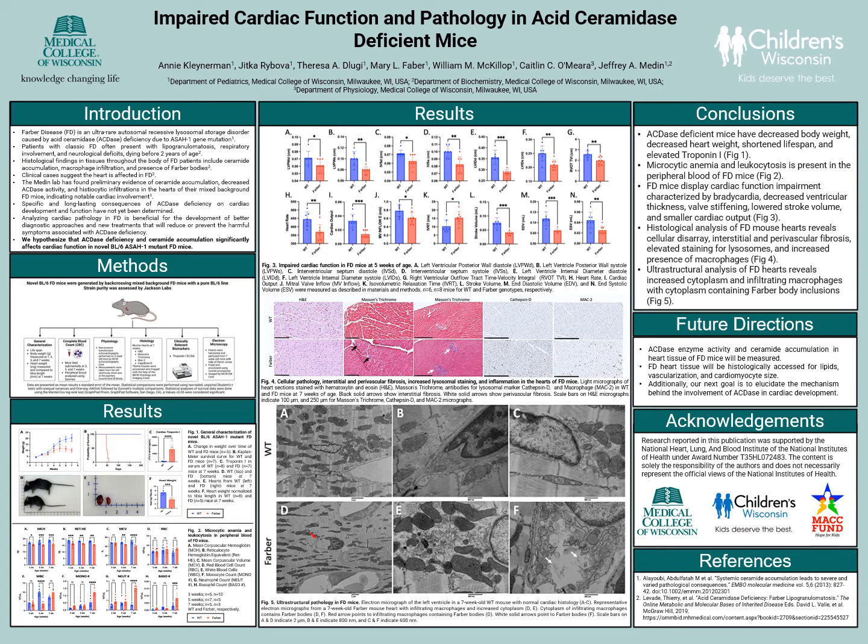Future directions include measuring acid ceramidase activity in the heart tissue, quantifying ceramide accumulation, and histologically assessing for lipids, vascularization, and cardiomyocyte size. Our next goal is to elucidate the mechanism of acid ceramidase's involvement in the development of the heart.